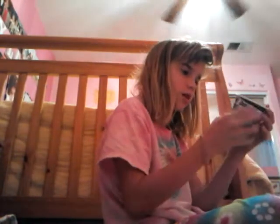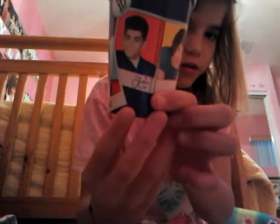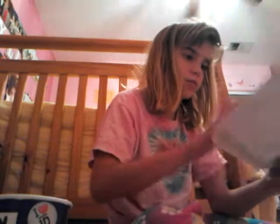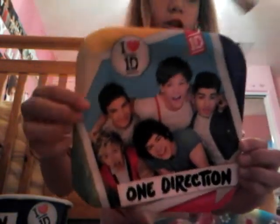I got these from my friend's party, so I can use them anytime, which is awesome. So it just says 1D, One Direction, I hope 1D, and then it has the guys' pictures, like Harry, Liam, Louis, Niall, and Zayn with their autographs. And then I have this plate that says 1D, One Direction, I hope 1D, and it has the picture on it. That's all it looks like.